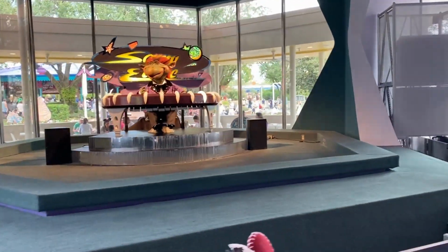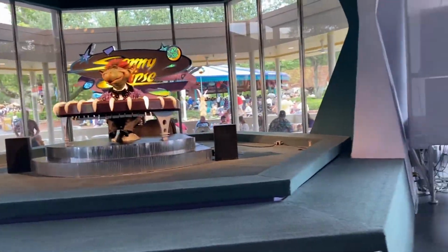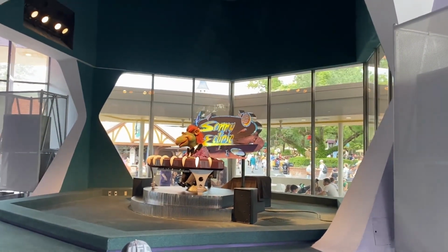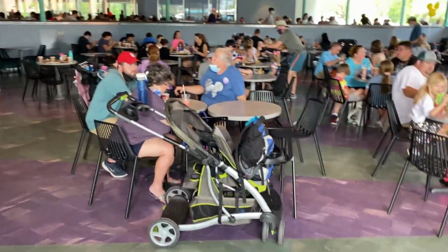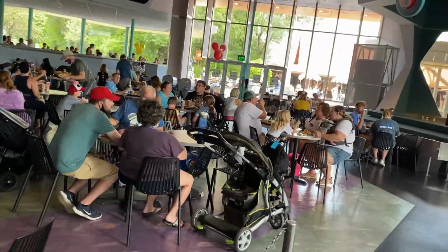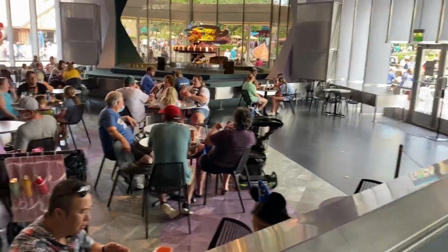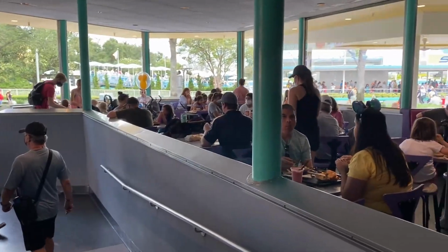So here we are in Cosmic Rays Starlight Cafe, and you can see Sonny Eclipse. I was calling him Cosmic Ray outside, but his name is actually Sonny Eclipse, as you can see. So he sits there and plays music the entire time that you are eating. So if you are interested in that, you want to sit down in this section out here. It's usually pretty full in this area, however, so it's not always available. So if you have more than one person in your party, I recommend one person waiting to get the food and the other person scanning for a table so that you can sit in here. Again, there's seating indoor and outdoor depending on the weather.